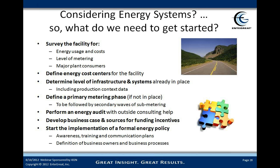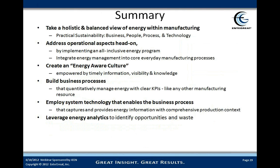You want to determine the level of infrastructure and automation that's in place. Keep in mind, we have to be thinking about that production context data. We're not only collecting meters, we want to be able to collect some of the production context, because that's where the value is going to come in. Define a primary metering phase, perform an energy audit, and that's where you can get a consultant to come in and help you start building a business case with the potential for the savings, and then start implementing a formal energy policy, awareness, training, communication, designing and building that business process that we're talking about.